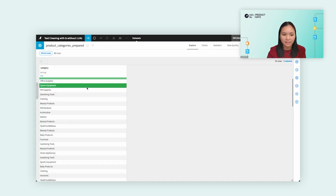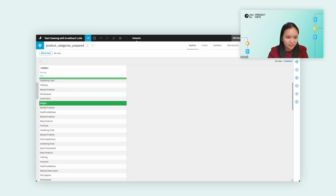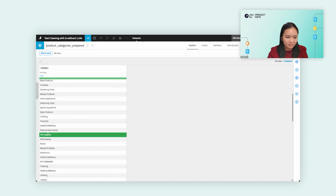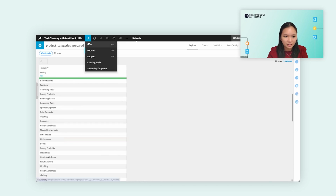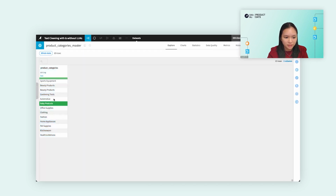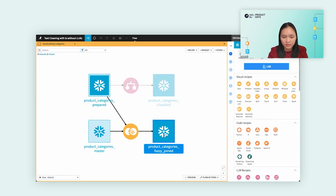So let's say we have this data set that contains a bunch of different product categories. You can see that some are misspelled or capitalized or lowercase, different cases in here. And then we have a master category list over here that we might want to join it with. So I can run a fuzzy join in Dataiku to do this.